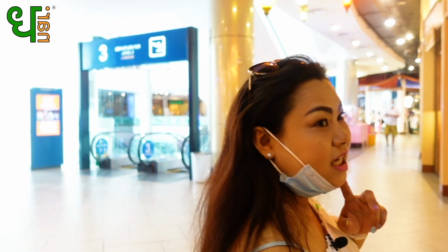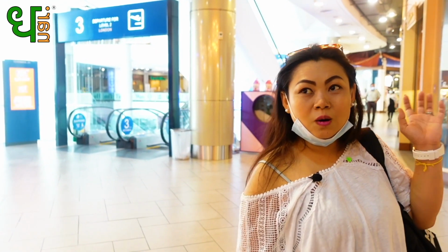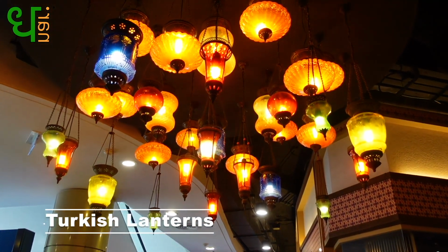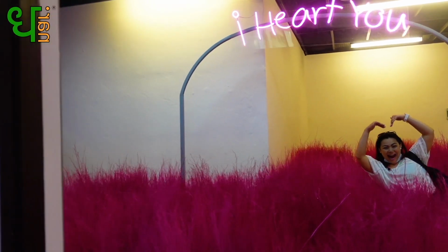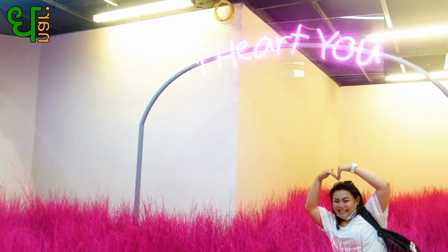And you can see really beautiful lanterns or lampshades. What do they call them? Lanterns or just lights. These are themed like the way it is in Istanbul. Okay, so this is also another place to click photos, guys, if you fancy.